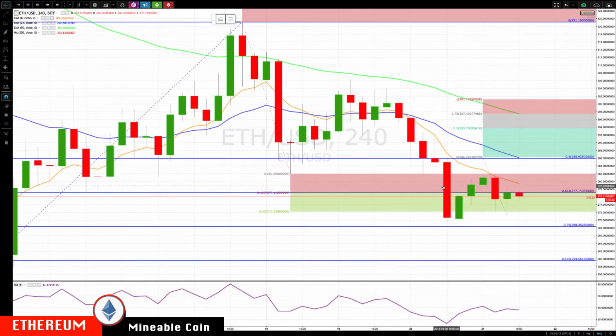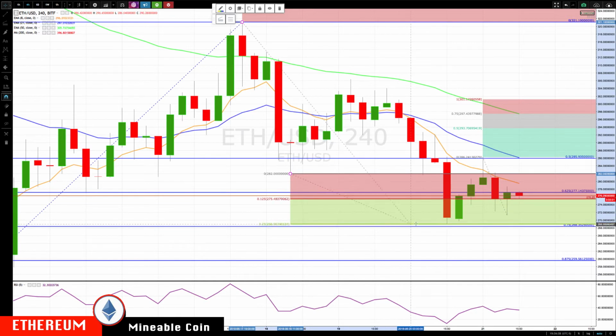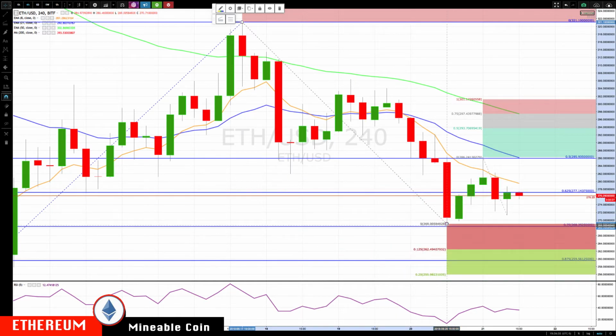Switching over to Ethereum. Ethereum dipping below our 272 level on a closing basis, didn't get right down to this 268. Came back, rallied back up in the rotation zone, came back down, now holding at that 272 level. That's why sometimes you don't want to wipe out your levels right away. I'm going to move them now, since this has also formed a potential double bottom.